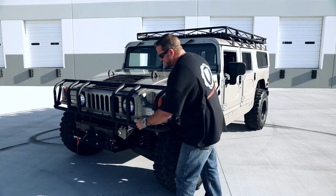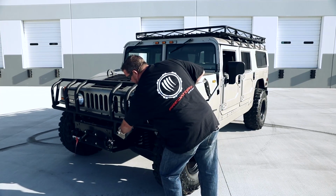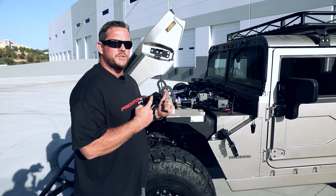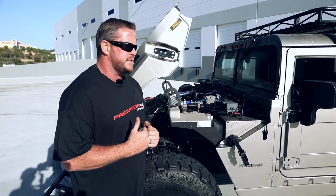Under the hood, the key to this whole build and the heavy lifting that we've done, so that way the new owner doesn't have to, is that Duramax engine transmission combo. Under the hood, you'll see our LBZ paired with that Allison 6-speed.